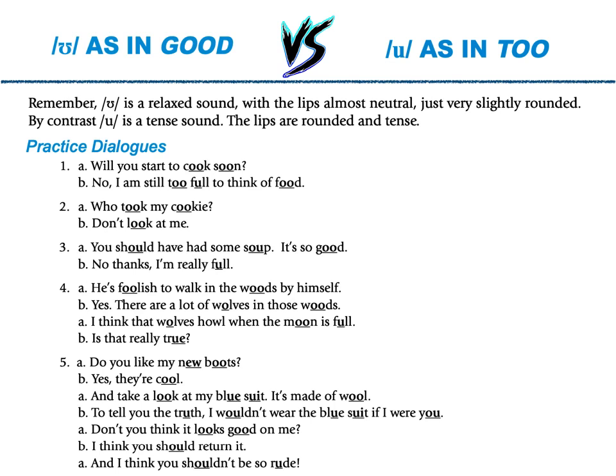Who took my cookie? Don't look at me. You should have had some soup. It's so good. No thanks, I'm really full.